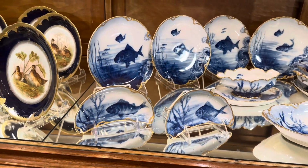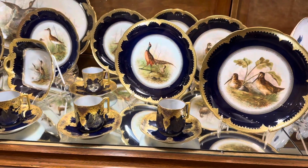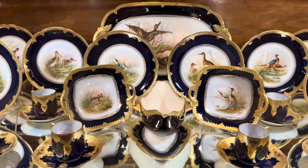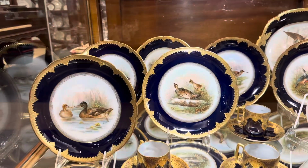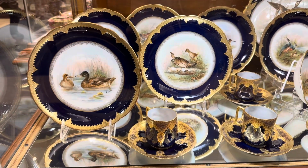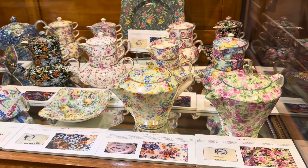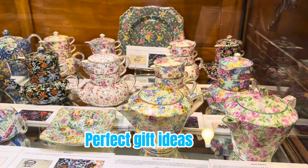Beautiful dishes. I love how they set them on mirror. You might want to consider that too. Mirror backdrop on the back, mirror on the shelf. Oh, that gravy boat is gorgeous. Look at all this gold plating. Beautiful artwork, hand painted, incredible. And teapots. I love me some teapots.